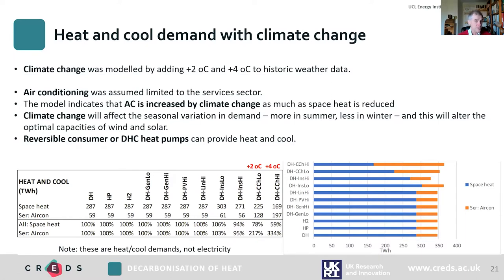When we ran our climate change scenarios, we found that we see this reduction in space heat here, but we see an increase in air conditioning. And although we didn't model this in very much detail, more or less, your space heat load is balanced by the increase in air conditioning as the weather warms up, which has implications for reversible consumer or district heat and cooling heat pumps, which can do both, whereas hydrogen boilers can only heat.